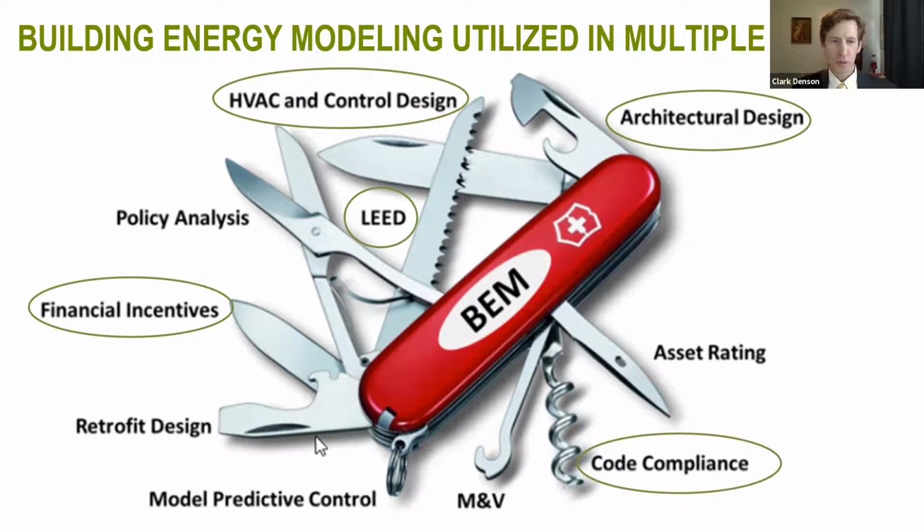First and foremost, I want to stress that building energy modeling is truly the Swiss Army knife of the building design process. From asset ratings to retrofit design, it can be used in multiple ways depending on the demands of the project. Out of these many ways, energy modeling was used in this project in Mission Bay to aid in architectural design, HVAC and controls design, code compliance, LEED, and financial incentives.